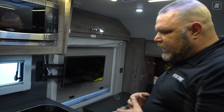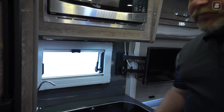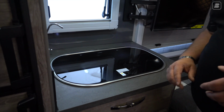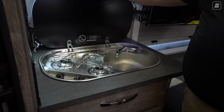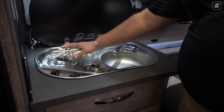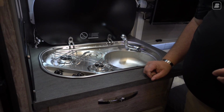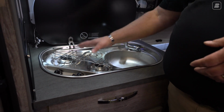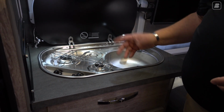So in this kitchen area, you can see there's this nice cover. You can use this as a prep area for your food or whatever, even a serving area. But if you open it up, we have a dual combination. We have a 2-burner stove, and we have our sink, so that way we have that nice, easy convenience of having the two together. We have our controls for our burner, and again, our sink.